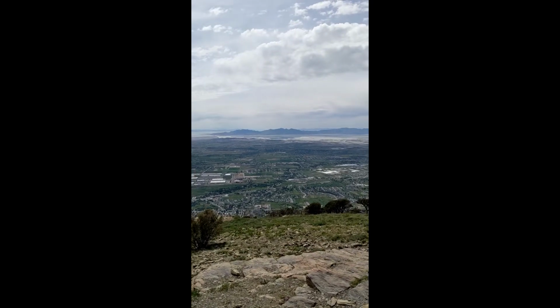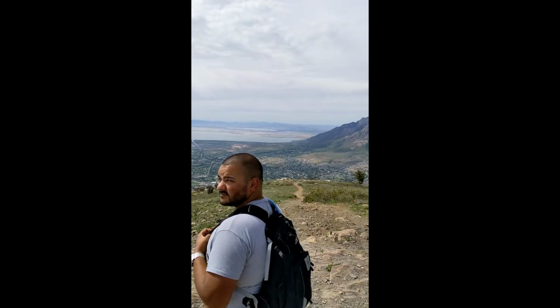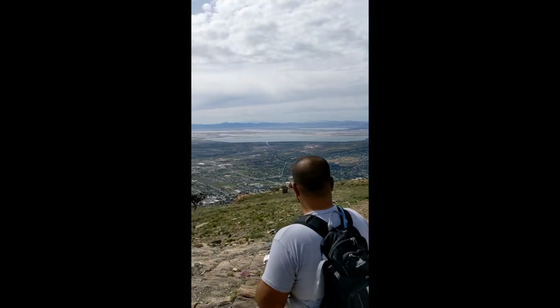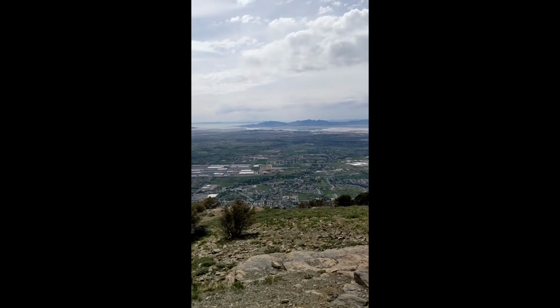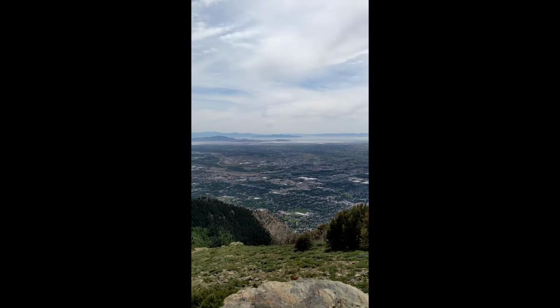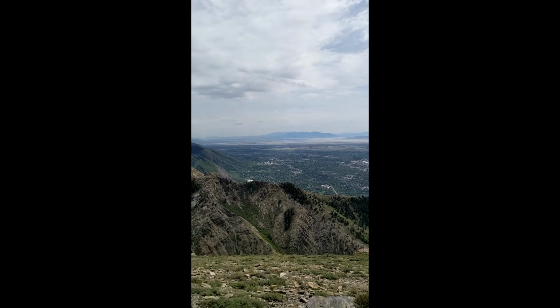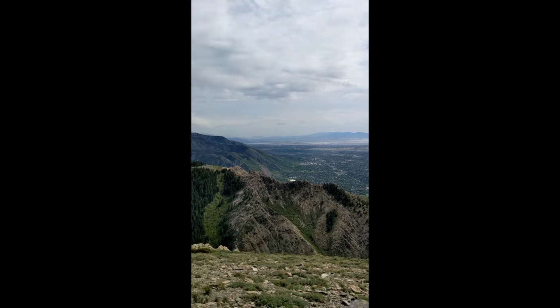And my quads are cramping up like crazy. But yeah, right there on the other side of Khalil, we have North Ogden, Harrisville, Ogden, all of Weber County, going into Davis County, and even catching a little bit of Salt Lake County way off in the distance.